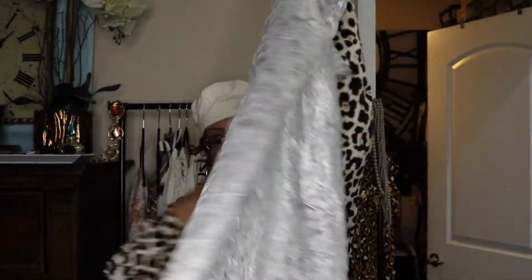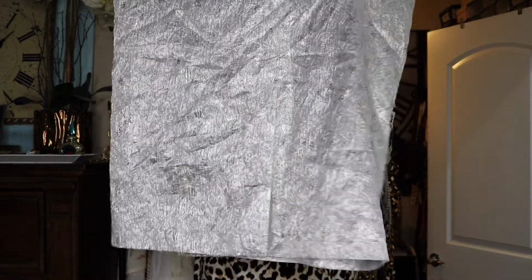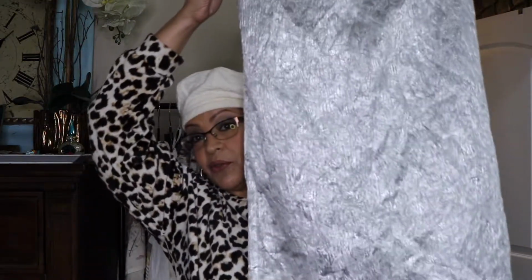Look at this. Beautiful. It has a nice kick pleat in the back. It's lined. So with a white t-shirt, some sneakers, or with a moto jacket, up, down, so much. Of course, dressy sandals with this. Look at that, that's beautiful.